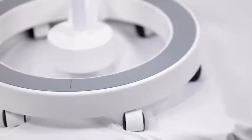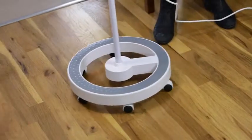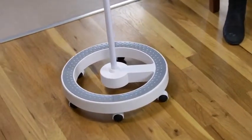And if you need to move it, the 6 wheels on the base ensure smooth, easy rolling and greater stability. Try the LightView Pro Magnifying Lamp from Brightech today and see your work in a whole new light.